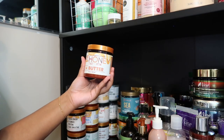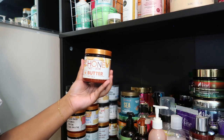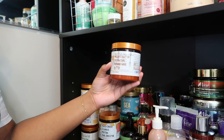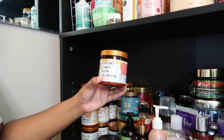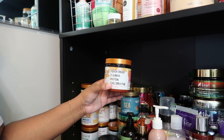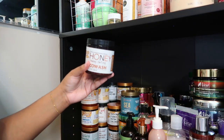So I have the Honey Twist and Define Butter, again, like a leave-in. I have the Melba's Kitchen Collection Edition 2, Melba's Butter Pecan Curl Defining Hair Butter. I have the Coil Reconstructing Collection Peach, Ginger, and Quinoa Protein Curl Smoothie. And then again, my last co-wash I have from Honey's Handmade.